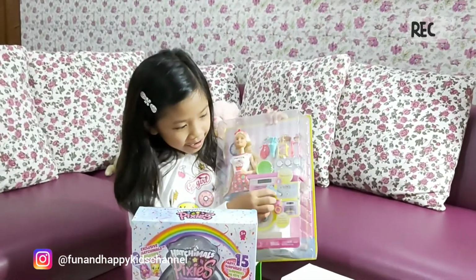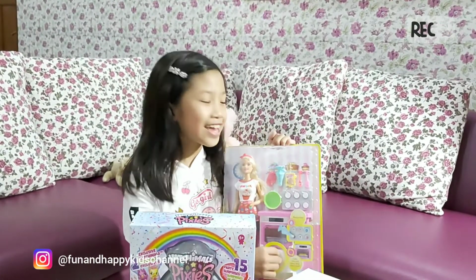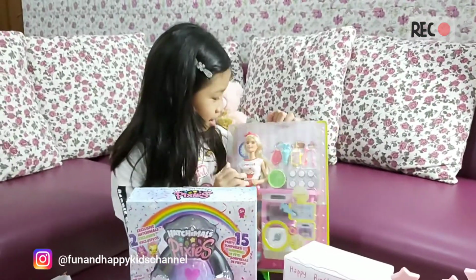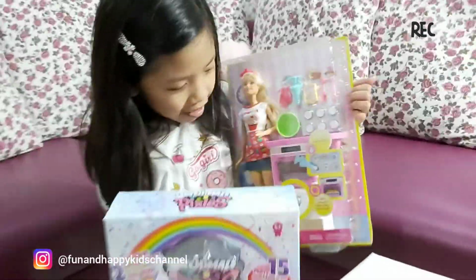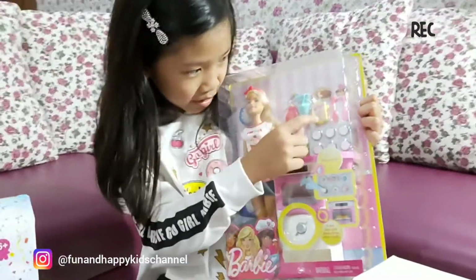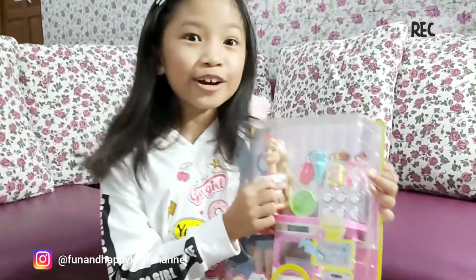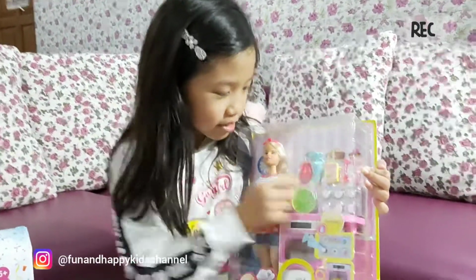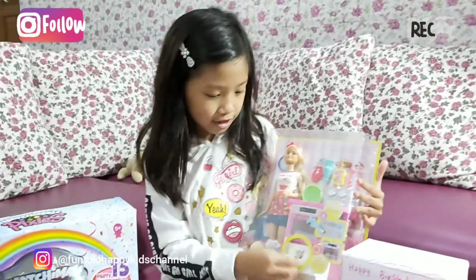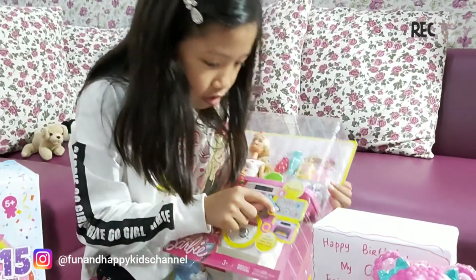Here's the oven. You can spin this, actually. And there's a counter, and this actually can open and close. And you can put this inside here. And you could also pretend that the Barbie's making cupcakes in that bowl, and then mix it up and put it in there, and then she pulled that, and then she put it in here, and we can just twist. Oh, it actually goes out.